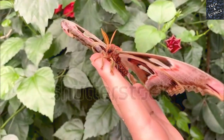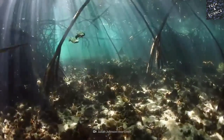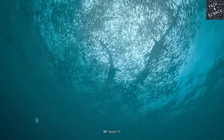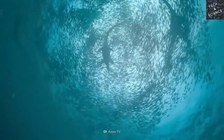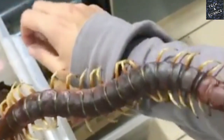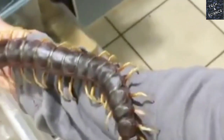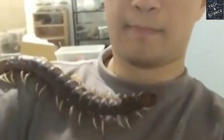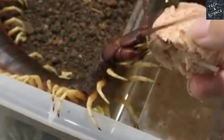Now, the first thing you'll probably notice would be the giant insect-like creatures. One of the most iconic was the meganeura. This insect resembled a modern-day dragonfly, except with a major twist. It had a wingspan of up to 75 centimeters, 30 inches. Scarier than that, it was carnivorous, hunting down other insects and small amphibians. Hopefully, it doesn't come for you.